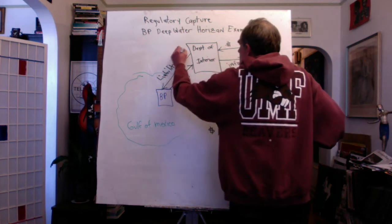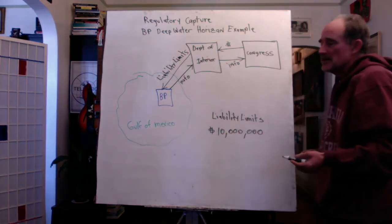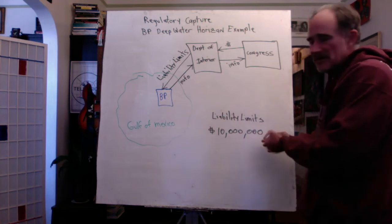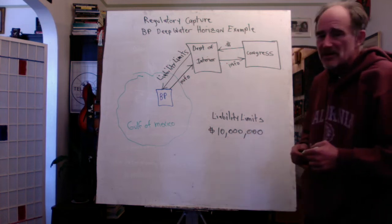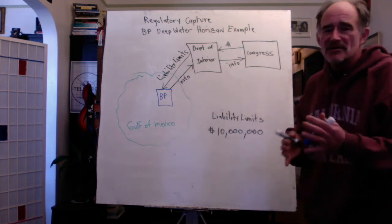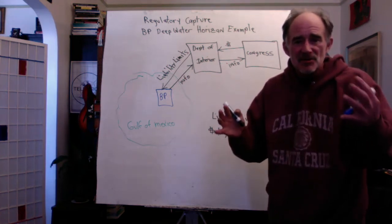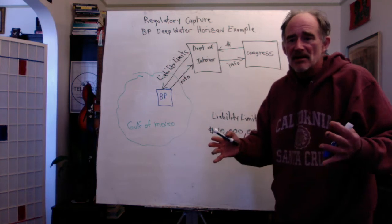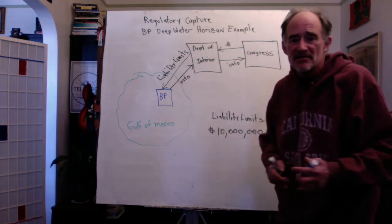So the Republicans give, just say, for example, a $10 million liability limit. In other words, to encourage people to drill in the Gulf of Mexico, they say if something goes wrong, you're only liable for $10 million. So then how much does British Petroleum invest in minimizing their downside risk and ensuring that their safety procedures are correct? They don't do that, because now they have liability limits. They don't have an incentive to minimize the downside risk.